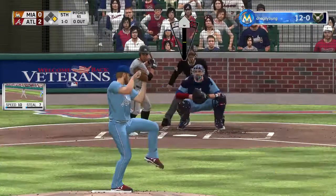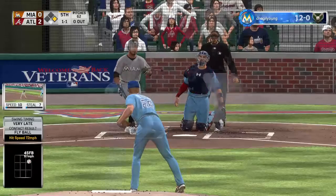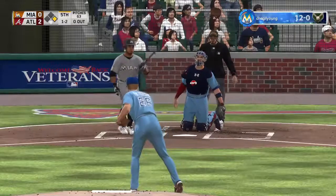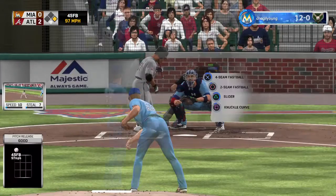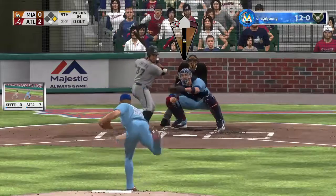Number 37, Ramon Cabrera. And the third baseman will have a look at it, but this is back into the seats. And this is drifting foul back into the stands. Ready on 1 and 2. Fastball stays way up that time for ball 2. A 2-2 count. Here's the pitch.